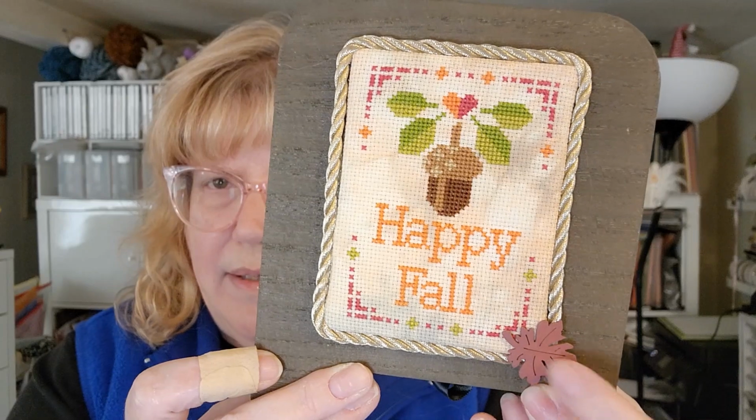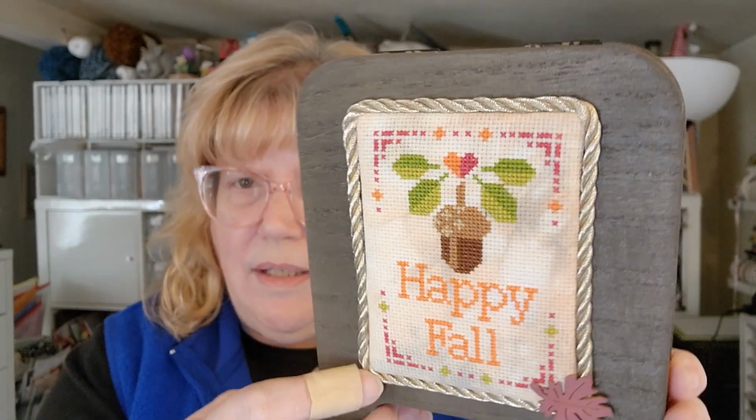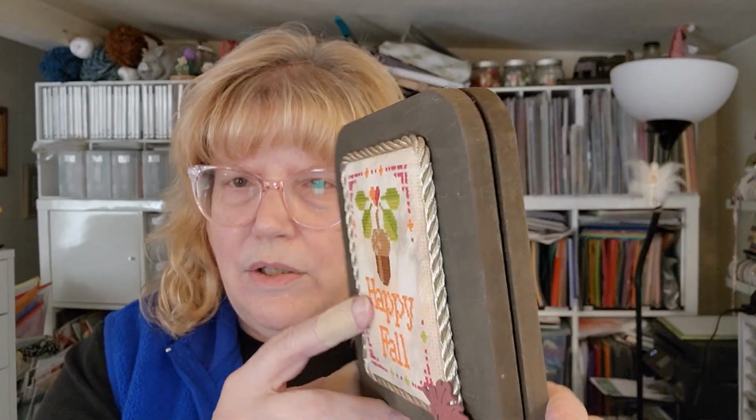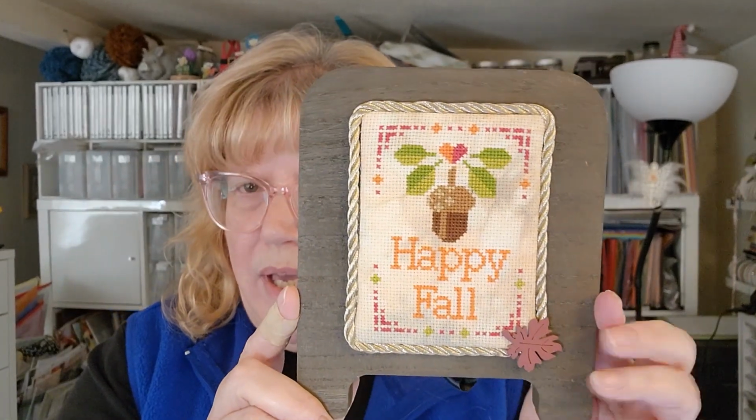I don't remember where I got these. I have a whole package of them. So this was a lot of fun to stitch. And then you really could have two. I've just put paper on the back of this. You could have two designs on here, and you know, for different seasons. So maybe I'll do that at some point. That's the Happy Fall Acorn by Robin Pickens.